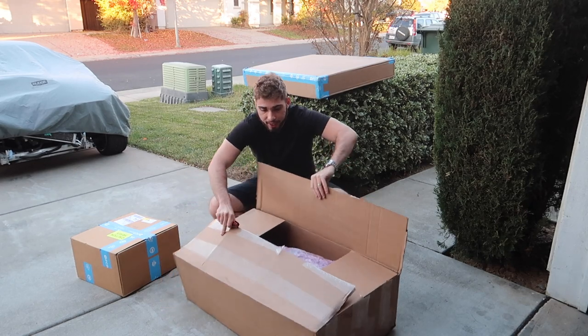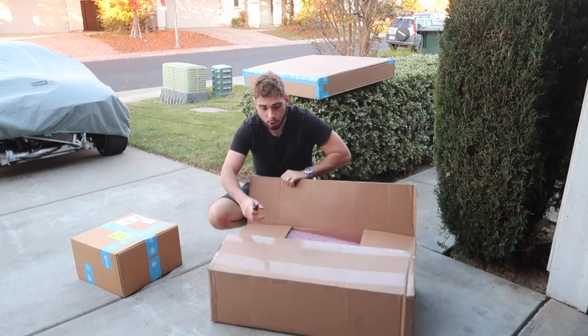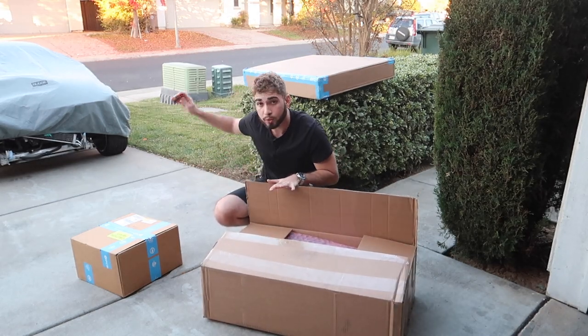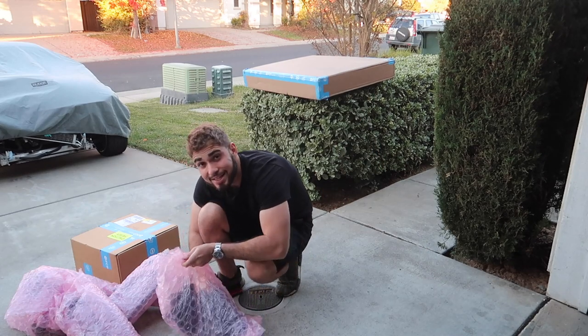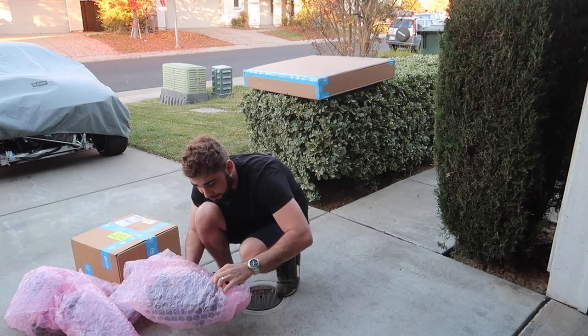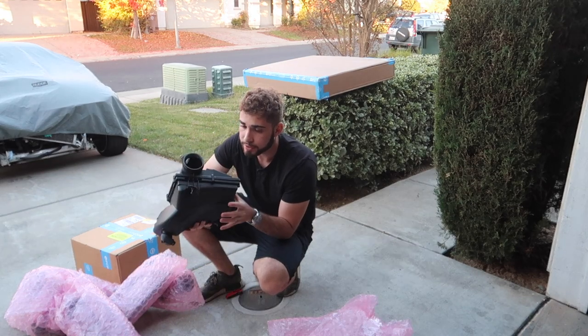So the first one is from one of you guys. You reached out to me and told me you had some parts for the M4 that could be helping out with our build. So let's see what he sent us exactly. All right, guys, this first one is an intake box, which is definitely something we're going to be needing. This is the stock intake box, which is going to help us register the car.